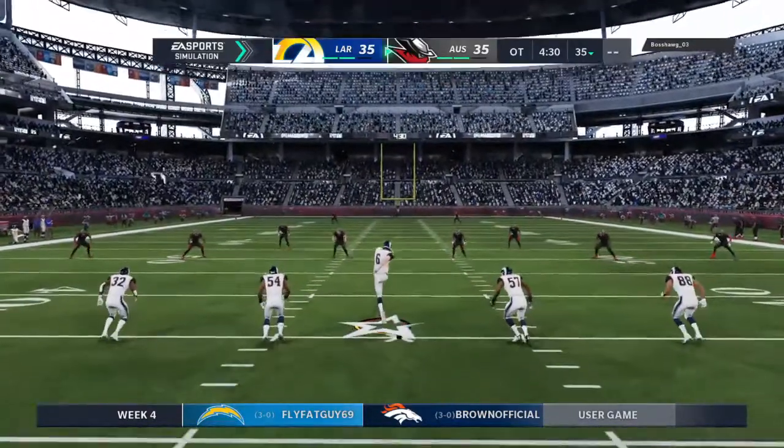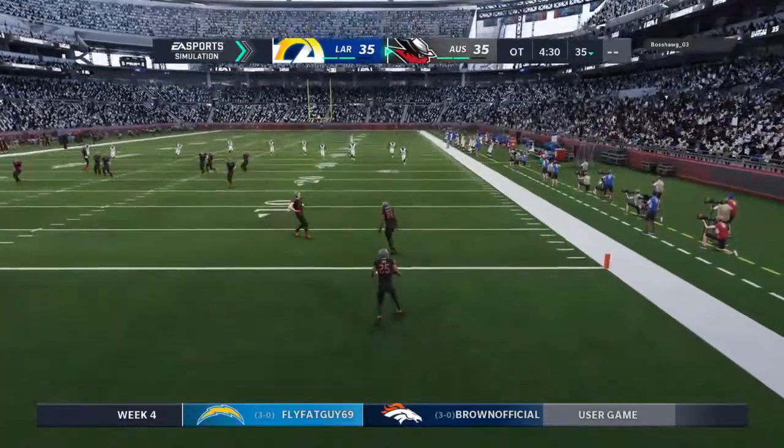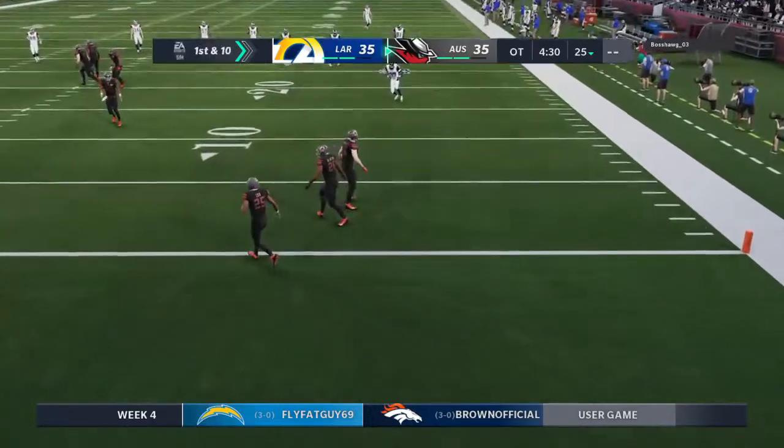So a tie ball game here as the kick's away. And a fair catch signaled for and taken successfully.